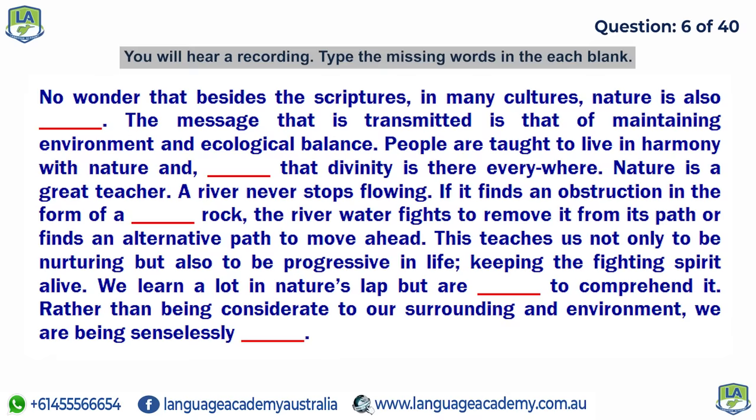No wonder that besides the scriptures, in many cultures, nature is also worshipped. The message that is transmitted is that of maintaining environment and ecological balance. People are taught to live in harmony with nature and recognize that divinity is there everywhere. Nature is a great teacher.